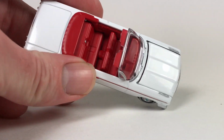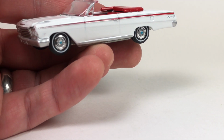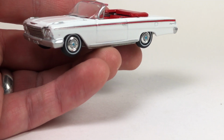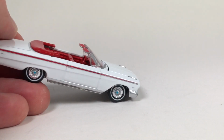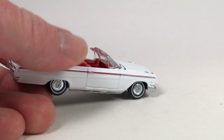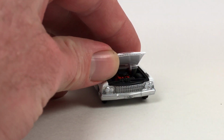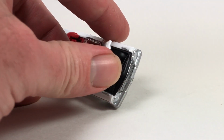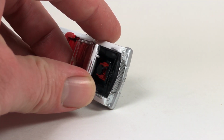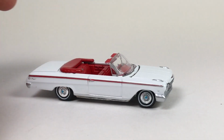Anyway, so here's this one in ermine white, and it's 4,128 instead of 4,800 pieces like the wagon. So this was available in straight packs to hobby dealers, but not as many were made. That's kind of an interesting fact about the Auto World releases. Not every single car in the same release is going to have the same production number, which is kind of an interesting way to do things.